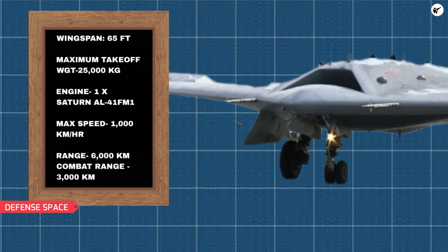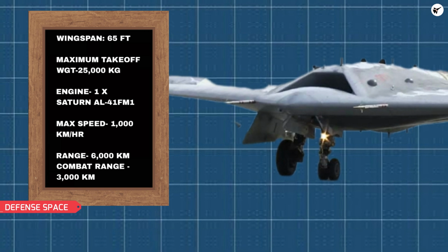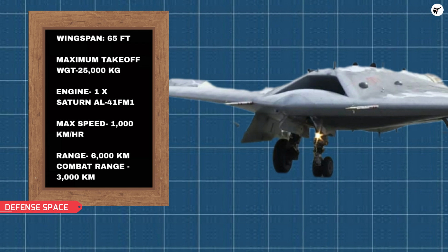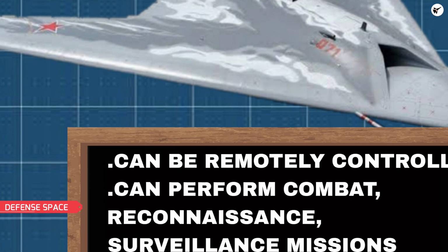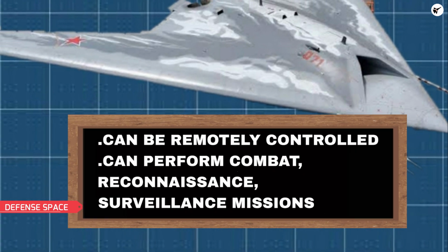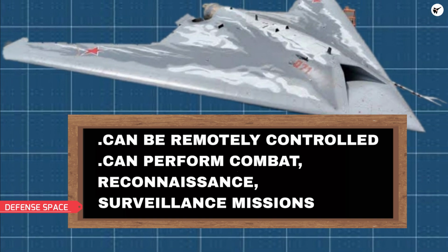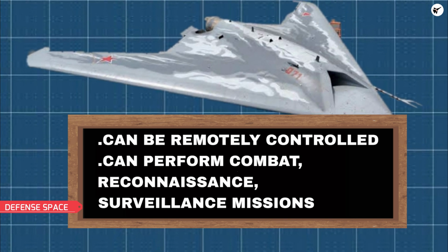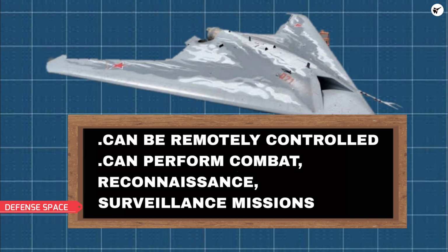The drone is also equipped with advanced sensors and avionics, including a radar system, electro-optical sensors, and a data link for remote control. The drone's main mission is to provide support to manned fighter aircraft in combat operations, either by acting as a decoy to draw enemy fire or by engaging targets independently. The S-70 Okhotnik-B is designed to operate in a variety of environments and conditions, including day or night, in all weather conditions, and in contested airspace.